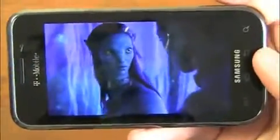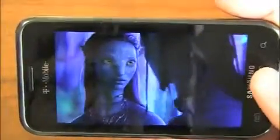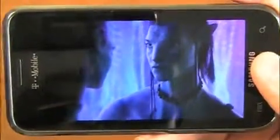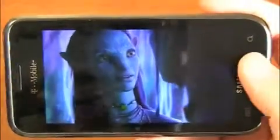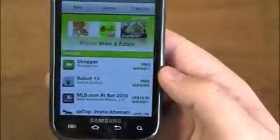So you can see, absolutely beautiful. The blues, and the camera doesn't do it justice. The blues are so blue. I remember watching this for the first time and thinking, this is actually a better experience than it was in the theater. I actually would prefer watching it on this little smartphone versus a big screen. Absolutely gorgeous.